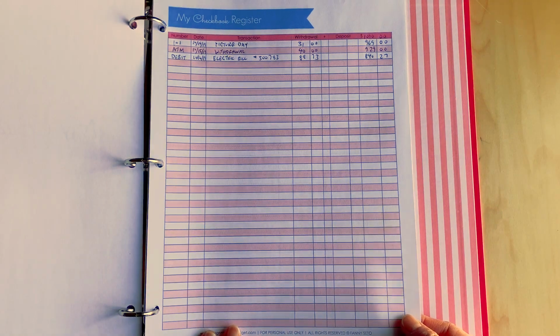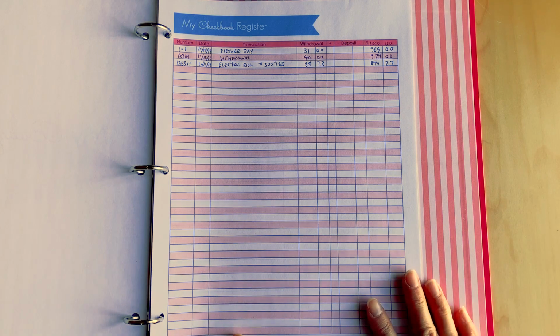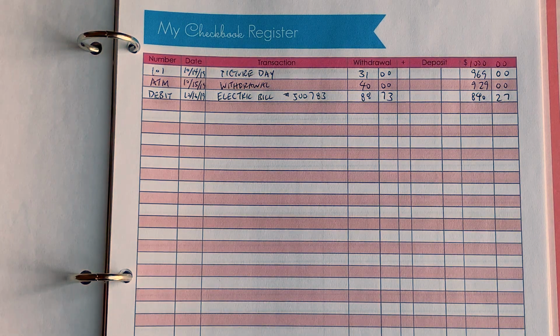And next I want to show you my checkbook register. So this is included too. Because usually checkbooks, they just give you a teeny tiny transaction book. And I find that this one's easier to track my expenses.